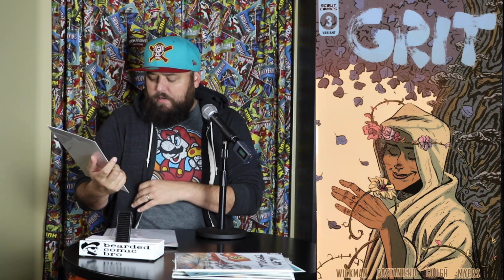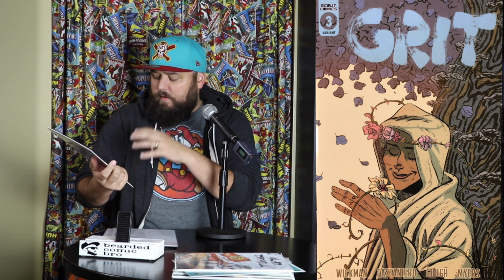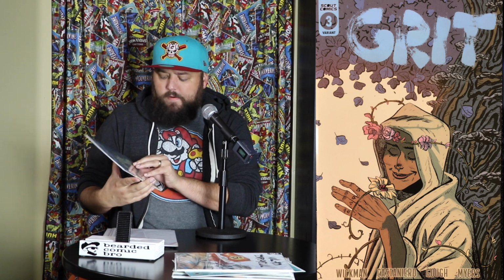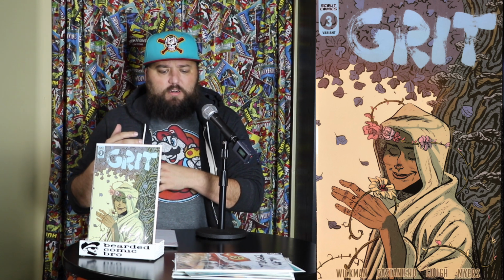Bam, what do we got next? Grit number 3. Again, Wickham, Castanero, Goff, Myers. This is the variant cover. This is a really intriguing storyline too. Kind of a middle-aged, not older than a middle-aged man who's basically a troll hunter kind of thing. Fantasy world. The characters are kind of rough, gritty. I compared him last video to like a Clint Eastwood, kind of like get off my lawn type of guy.